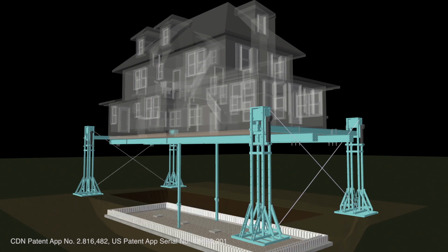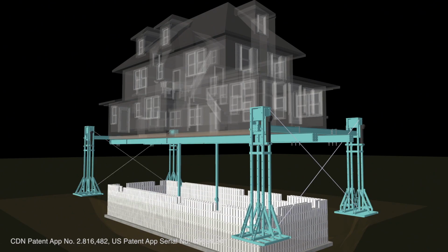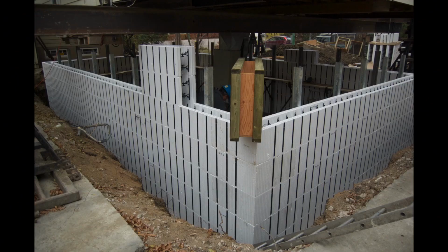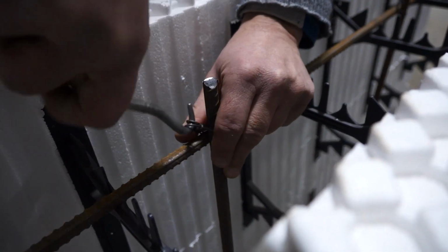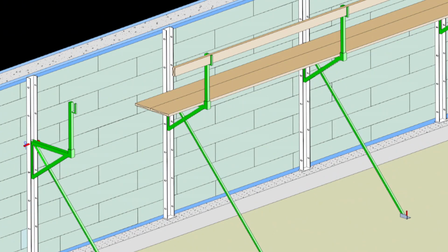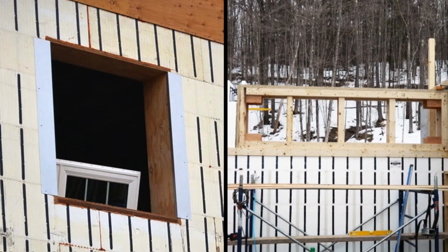ICF blocks are placed in position on the footing, and horizontal runs of rebar are installed. A typical basement has 6 courses of block that are clipped together both vertically and horizontally. After the top course of ICF block is in place, vertical runs of rebar are inserted and tied to the top run of horizontal rebar. Specialized ICF scaffolding is used for both a working platform at the top of the wall and as a straightening device to ensure the wall is plumb, straight, and true.